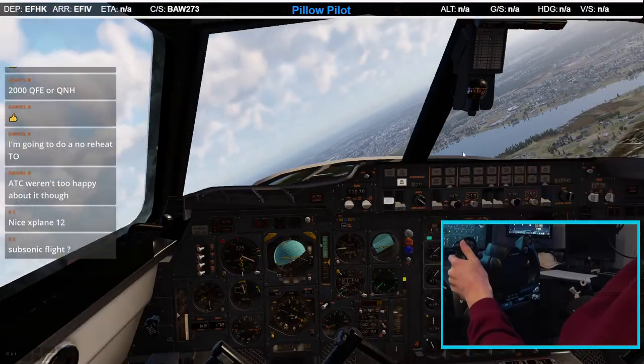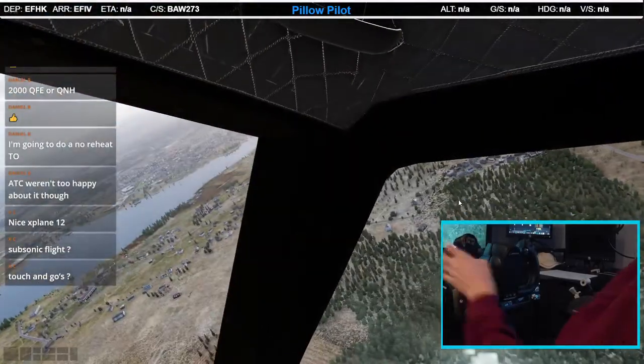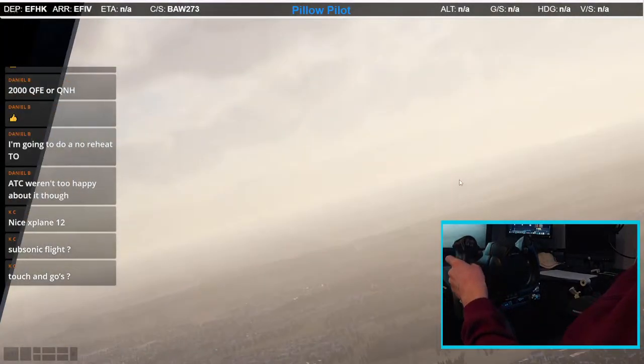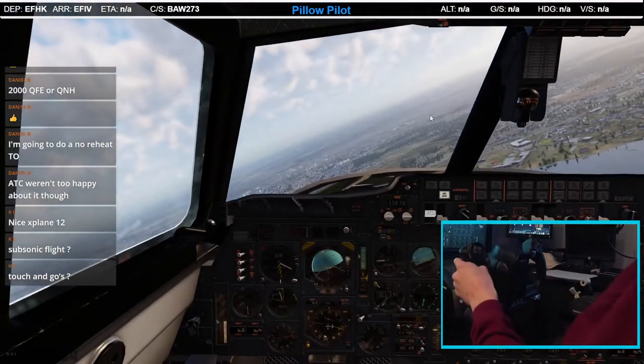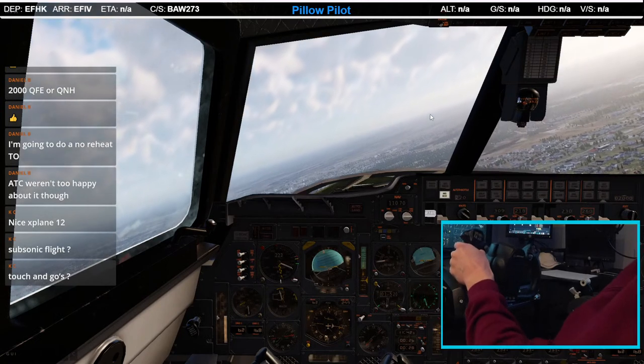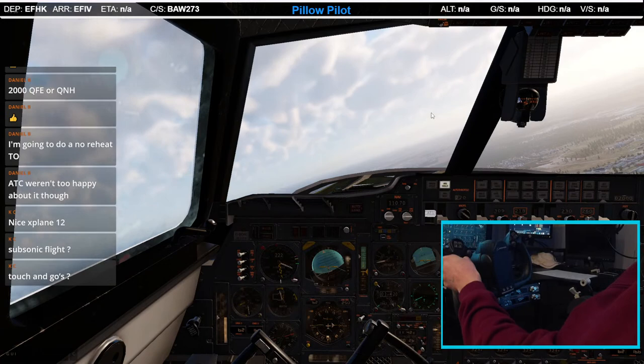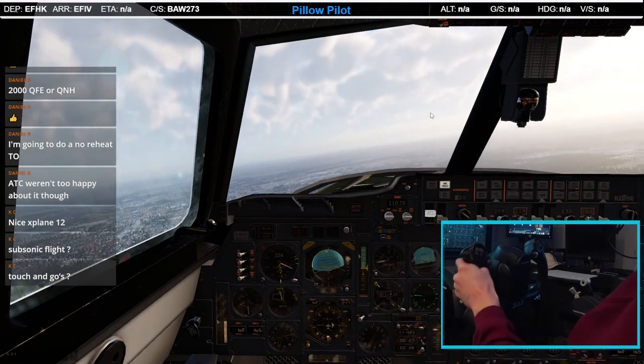Bit of pitch up. Right. Can't see the runway, so I have to nose up and drop it down, see if I can just get visual. Oh, the sun is in the way. Alright, we'll just have to use our headings. 1500, we're a little bit low. Woo! We're dropping. Pitch up. There we go.